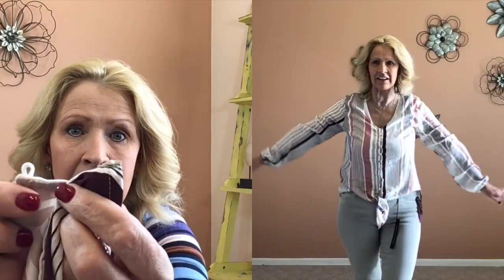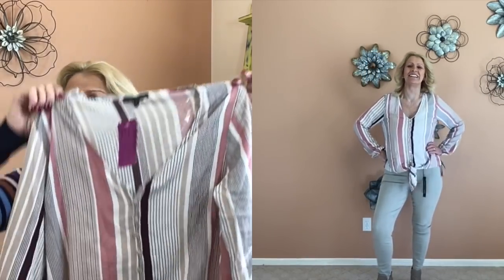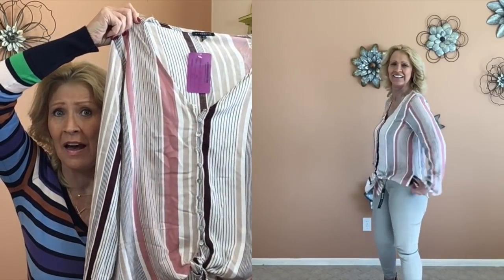Look at these. It's got the really thin tortoise-like buttons and the loop closure. So that can be really difficult to get in and out of. $39. This is a rayon top. You guys know how I feel about rayon? And just imagine ironing that button up. Okay, this is a real deterrent.